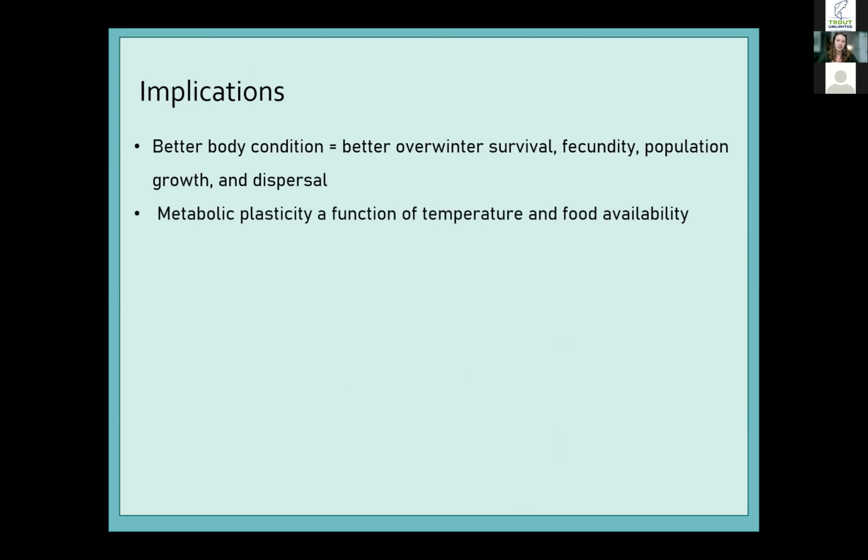Additionally, we did see metabolic and growth plasticity among the populations. There are definitely differences there, but it seems like it's more a function of temperature and food availability rather than the process of invasion selecting for individuals with high metabolic rates. The only way to really test this would be to use common garden experiments to pool individuals from all these different populations and have them in the same temperature and food availability conditions to really see if invasive populations have naturally higher basal metabolism.